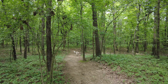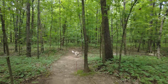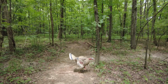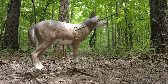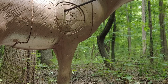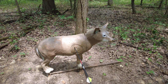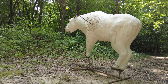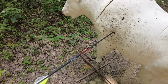I feel good about that. I don't know. It's just so hard to see that 12 ring. It's so hard to see the rings. Darn it, I'm really missing it. I'm missing that 12, but at least I'm being consistent with 10s. Shot that one high, the 12 ring is right there. But I got 10.